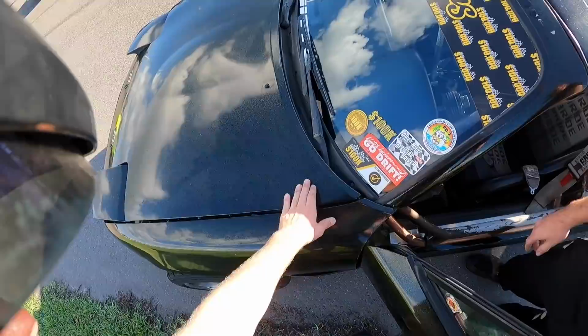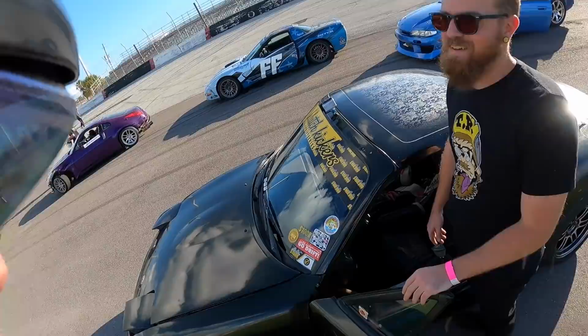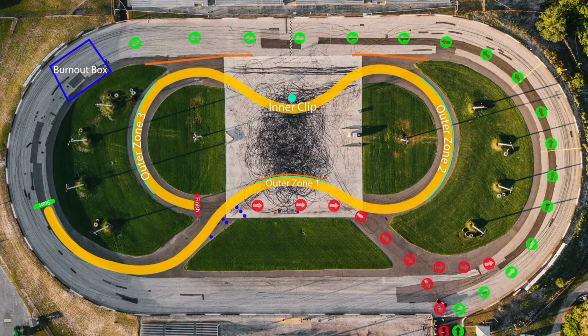How's this bad girl doing? Good. So I believe it's doing Clutch Kickers at the Freedom Factory. Dude, I'm so excited. I am so pumped. It's gonna be so fun. Woo! Let's do it. Yeah, buddy. Here we go, first layout. Oh, look at the fancy, real cones out here.